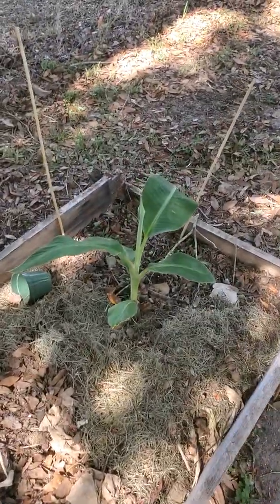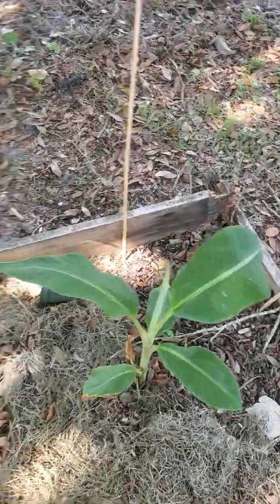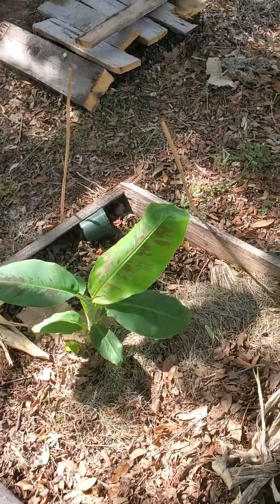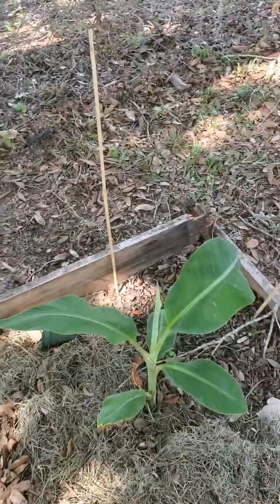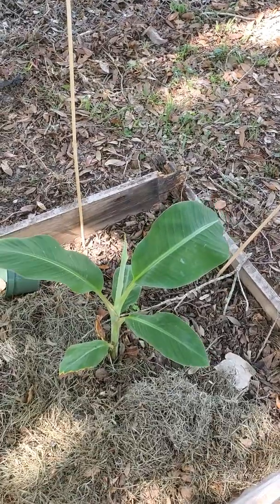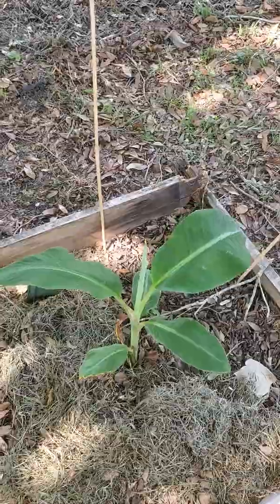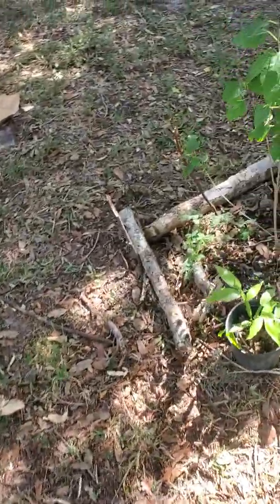Got Grand Nain, or not Grand Nain, I always mix them up. That's Grand Nain. This is Venti Fool. Another beautiful one, but I kind of like the leaves better than that one. It's pretty. But both are growing. Every time I hit them with any compost tea, they throw up a new leaf about once a week. If I hit them with compost tea, they'll throw up 2 leaves in a week. They'll throw them right after each other.